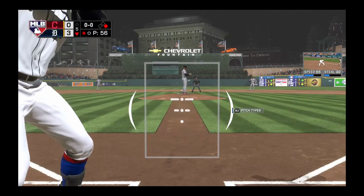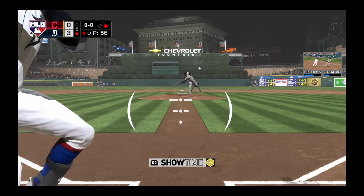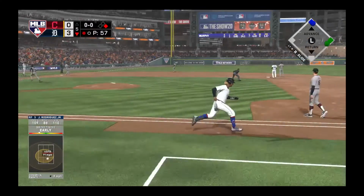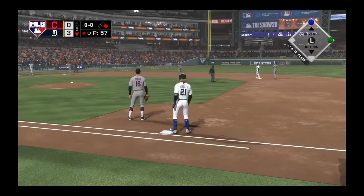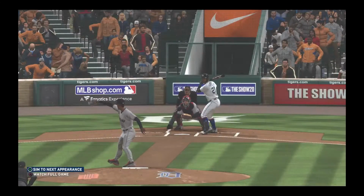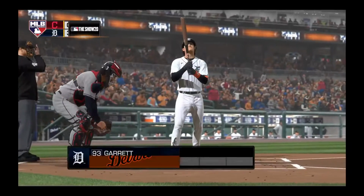Trying to pick things up where we left off. Number 21. He comes in 1 for 2 with that home run he hit earlier. And there's a line drive base hit to left field. No mistake what he was sitting on, looking for a dead red piece of cheese middle of the plate, and he didn't miss it.